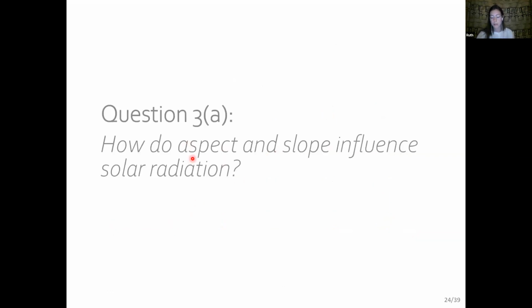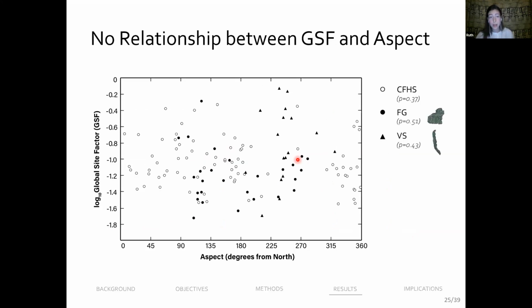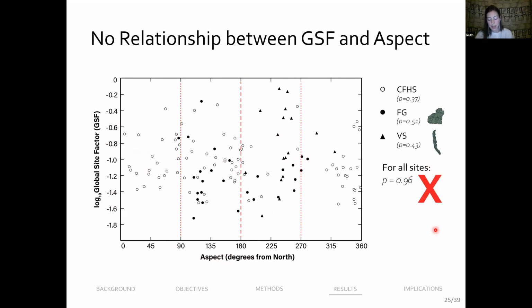Going into a little more detail about how aspect and slope influence solar radiation, here you can see a plot of our site factor, or solar radiation inputs, against aspect, measured in degrees from north. On this plot, Carroll, Fendel, Heron, and Sinai are represented by open circles, Forest Glen by closed circles, and Village Square by triangles. As you can see, there's obviously no clear relationship between site factor, solar radiation, and aspect. We had expected solar radiation inputs to be higher on south-facing slopes, increasing until around 180 degrees, or due south, and then decreasing again. But that's not what we saw at all. So we determined that aspect does not affect below canopy radiation in these forest patches.